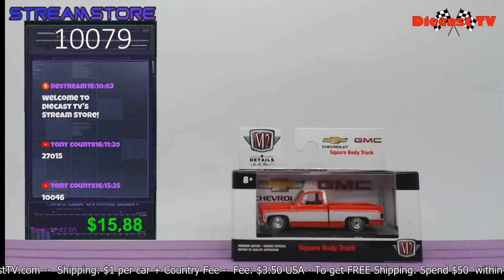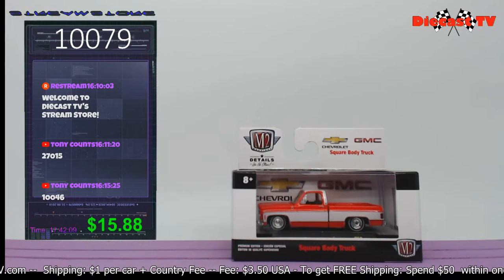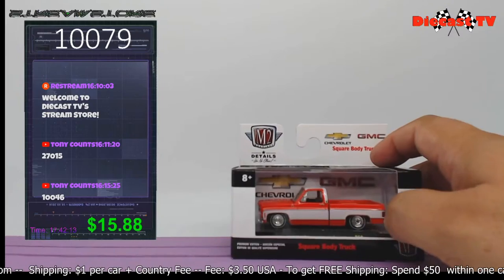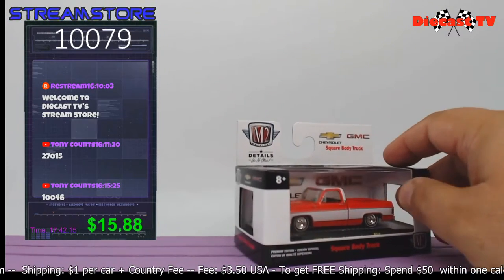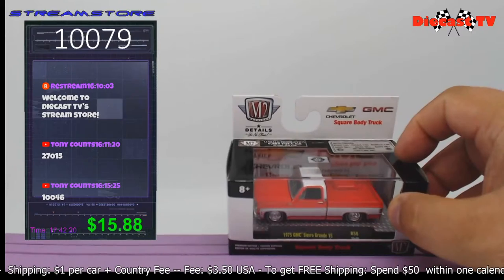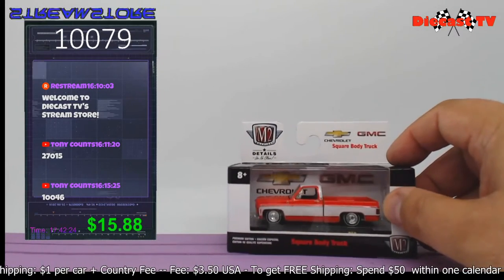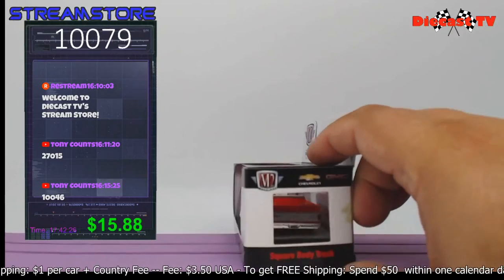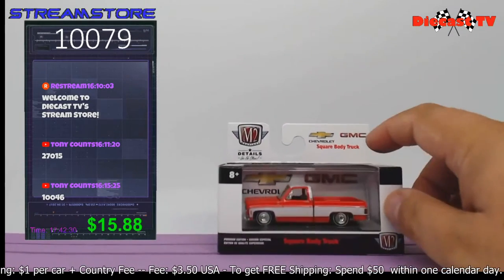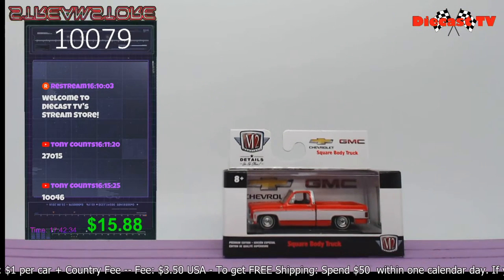Yes, square bodies are in the house. You gotta love these M2 Machines. It's really something. They do such a great deal of detail on these square bodies. I want you to take a look at this. There's only 6,800 made worldwide. It's awesome, 1975 GMC Sierra Grande. Check it out. The square body is really something. I love the GMC in the back. Very cool. They do a great casting of this, and you'll see more to come from us.